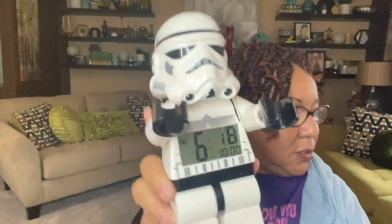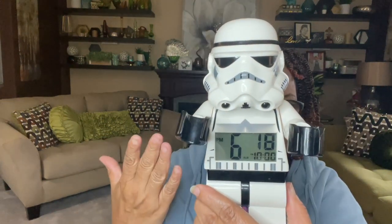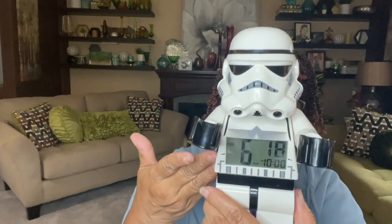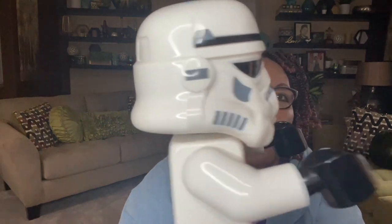Again, I don't have any prices on these. I'm not sure exactly what I paid for it, but Star Wars is highly collectible. This is obviously a great piece because it has the digital clock. I just thought that was super duper cool. And of course I was going to pick it up again, couldn't believe it. This one actually appears to be relatively new. The one that I had before had a few dings on it, and this one looks in good shape.